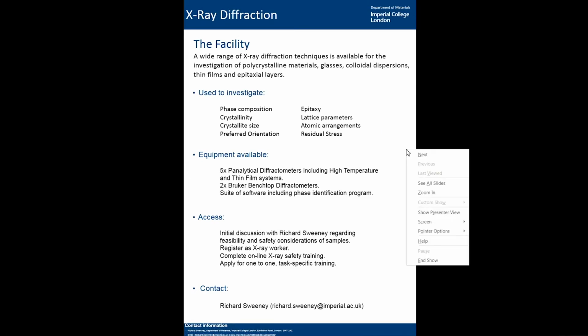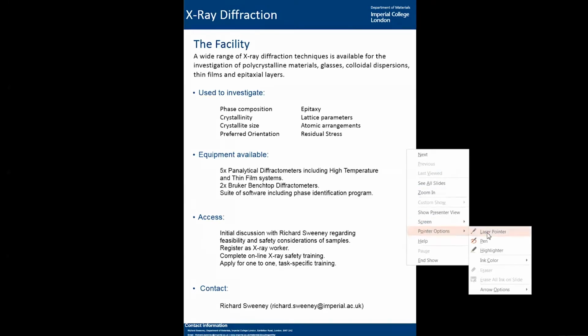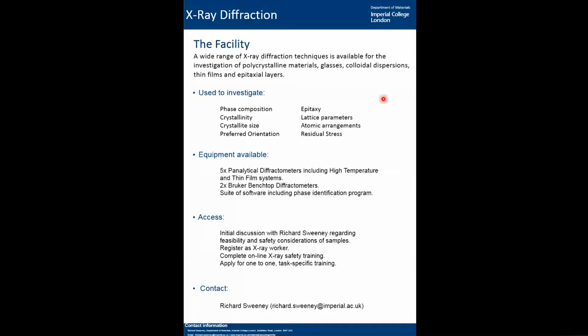So let's start with X-ray diffraction. Obviously in X-ray diffraction, we're concerned with the arrangement of atoms on normally a crystalline lattice. So probably the most obvious thing that you might want to do with X-ray diffraction is to determine the phase composition of your specimens. You might want to know what your precursors are, or whether you have synthesized the right material. X-ray diffraction is going to be the technique that's going to tell you exactly what phase or compound you happen to have to start with.